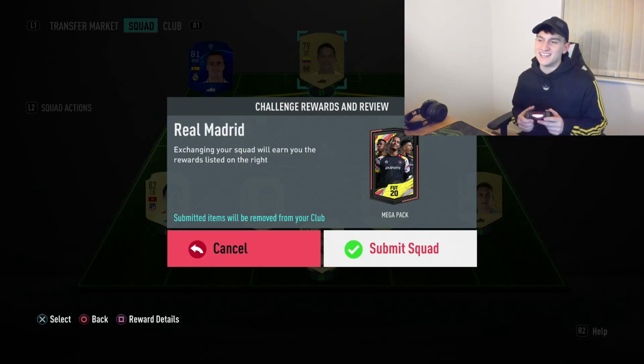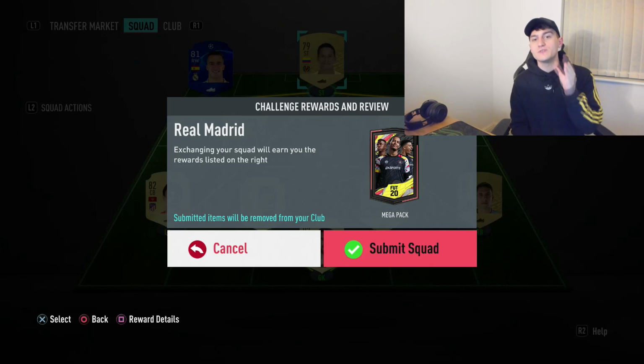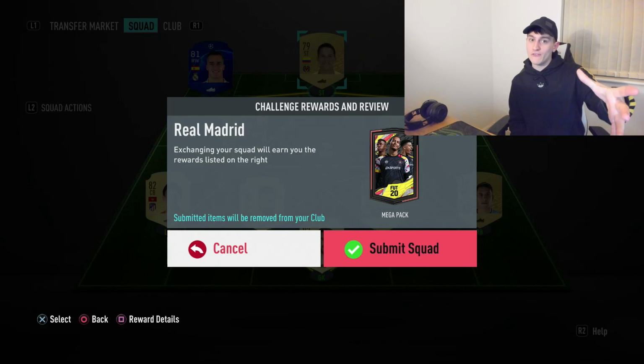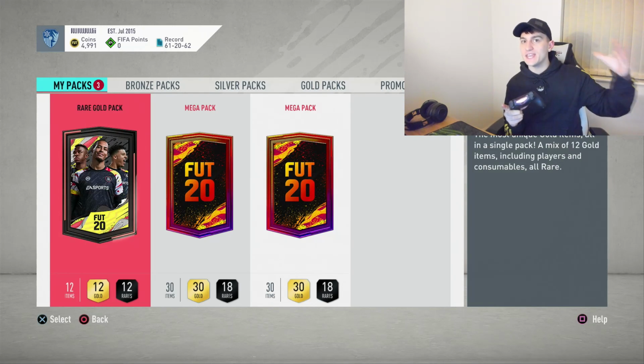And if we go to submit this, we are indeed going to be getting ourselves a mega pack. For this one, we spent around 10,500 coins, with the cheapest on Footbin being at 15,000 coins. So this glitch, lads, honestly, has saved me probably overall around 10,000 coins with all these different SBCs. So jumping over to the store, we've got all the packs here, and what we're going to be doing is opening these and trying to sell everything within that pack.